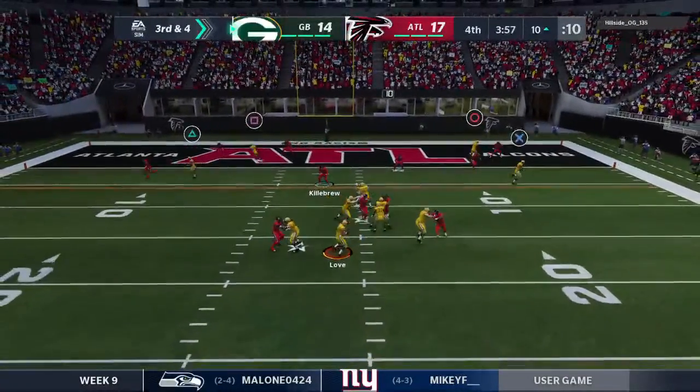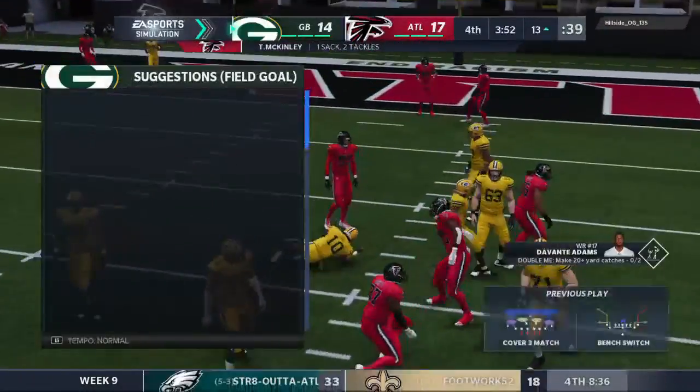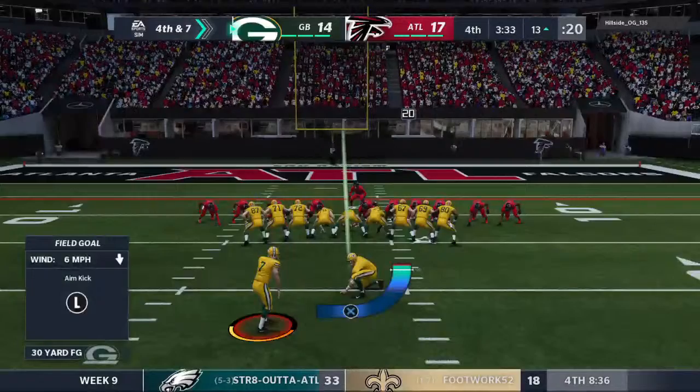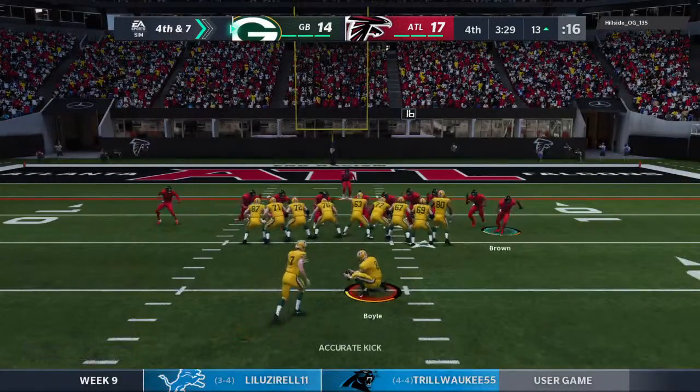Now Love. And he's going to go down. Sacked back at the 13-yard line. Tack McKinley in there to get him for a loss of 3, and it will be 4th down. A 30-yard attempt.